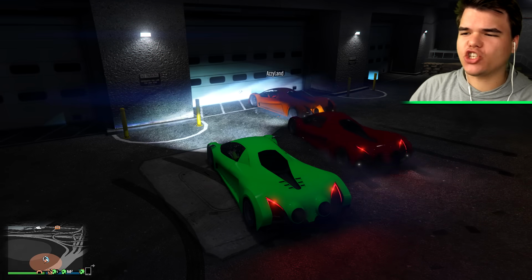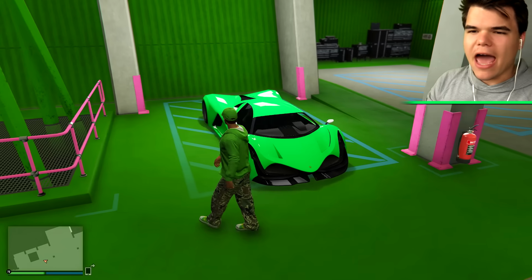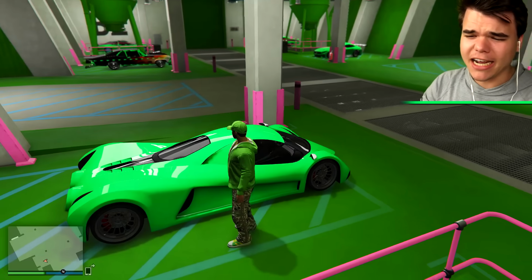Look at these cars! This is insane! Guys, we're doing a customized challenge. The one who has the nicest car wins. Let's go! This right here is a car with more than 5,000 horsepower. And me, Jordy, and Josh are doing a customizing challenge. Look at this thing! It's so beautiful!